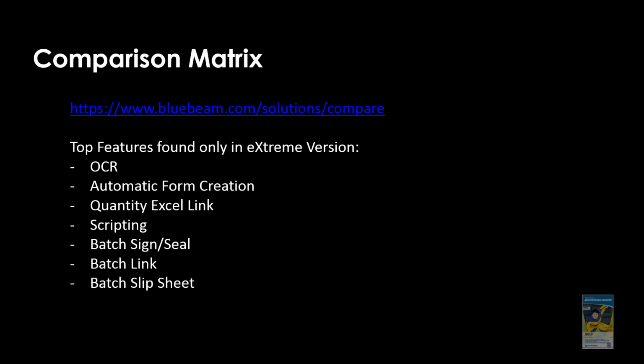So if you need to sign or seal your documents in a batch format, multiple sheets, multiple pages, multiple files, you can do so. You also have batch linking capability on the entire document and multiple documents at one time. And then lastly, you have batch slip sheeting, and that's where you have the ability to replace an old sheet with a revised sheet and transfer all the markups as well and stamp the previous ones as superseded. And this is done in a batch format in the Extreme version.